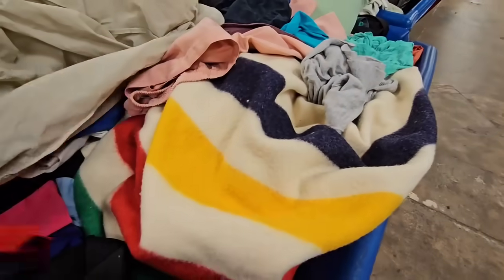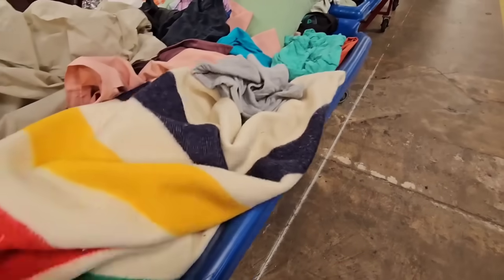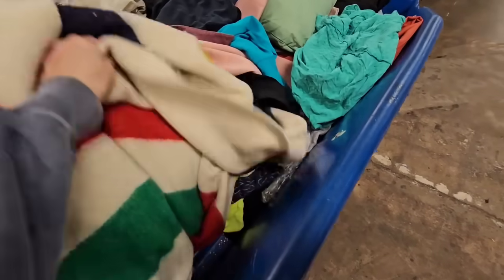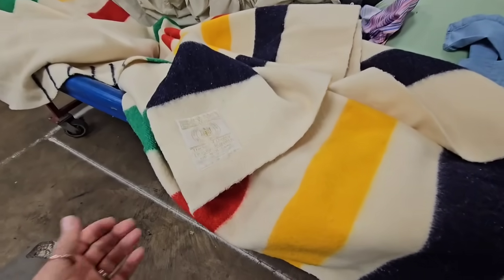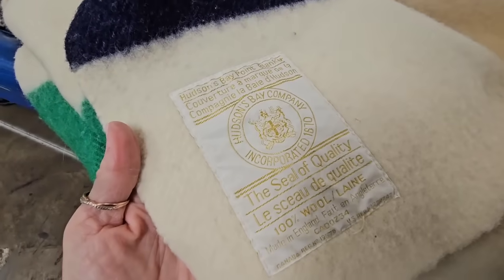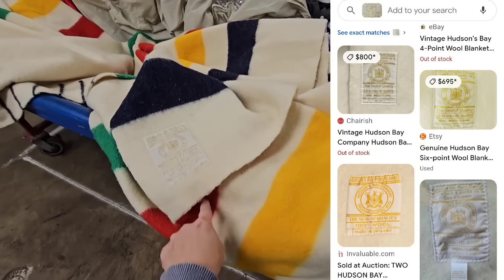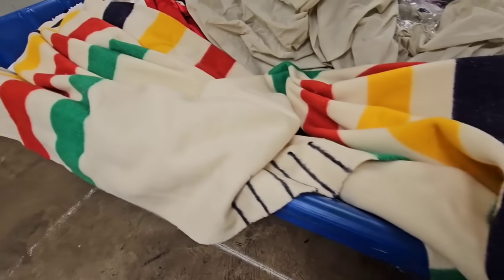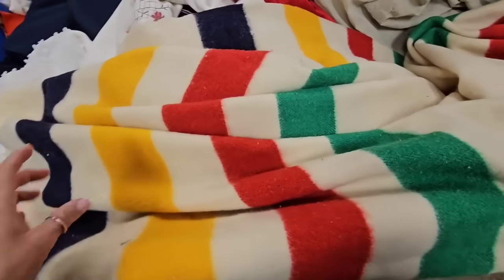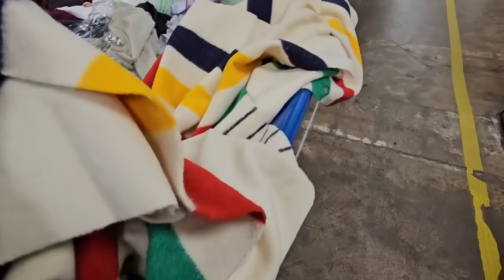Y'all, is this a Pendleton blanket? Oh my gosh, it's huge. Okay, I gotta take it out and look for a logo. It's definitely an older blanket. Okay, not Pendleton, it's a Hudson Bay Company 100% wool, and I Google Lensed this, and y'all, these blankets are selling for a lot of money. It is going to be expensive to purchase it at the bins because it's very heavy and it's paid by the pound for blankets, but I'm getting it.